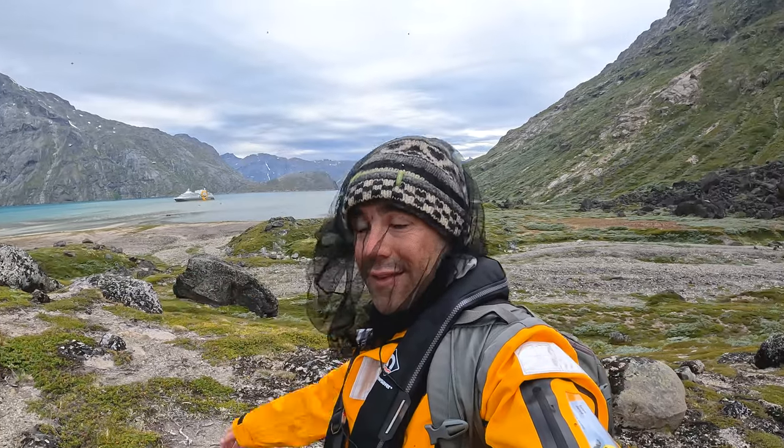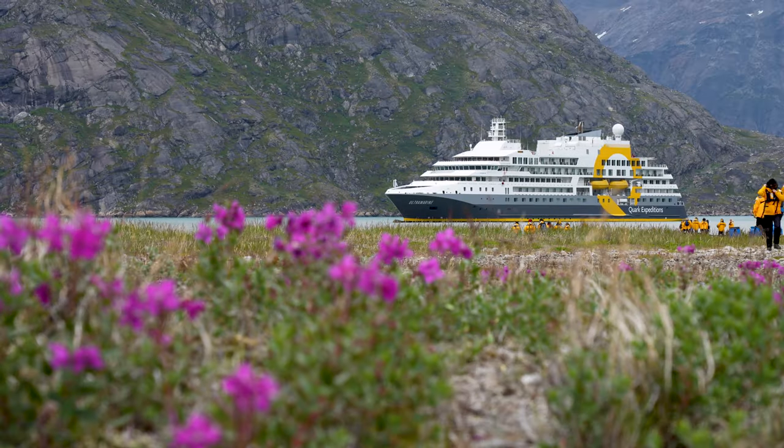Ultramarine is chilling out there in the bay. And we're just going to keep on going for a little bit of a hike and just soaking up this beautiful, stunning landscape.